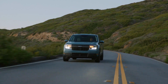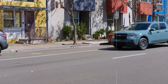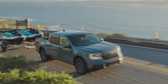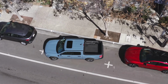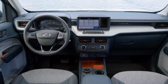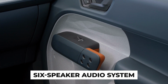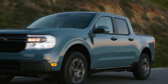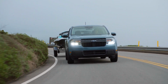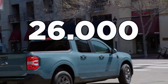Some of the highlights are LED headlights, steel wheels, cloth upholstery, forward collision warning, and automatic emergency braking. Unlike some entry-level body-on-frame pickups, this one also comes with a couple of convenience features, including power windows, cruise control, air conditioning, an 8-inch infotainment screen, smartphone integration, a 6-speaker audio system, etc. As mentioned, the price depends on the powertrain choice. Models with the Turbo 4 are available at around $25,000, while the hybrid starts at around $26,000.